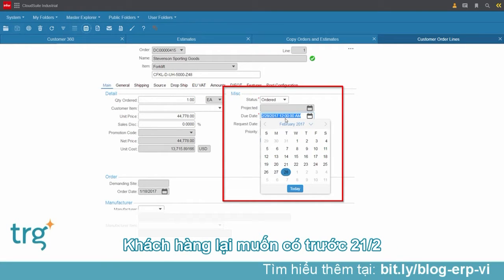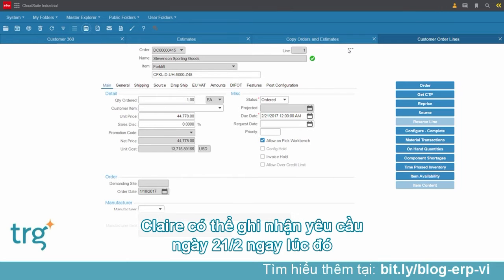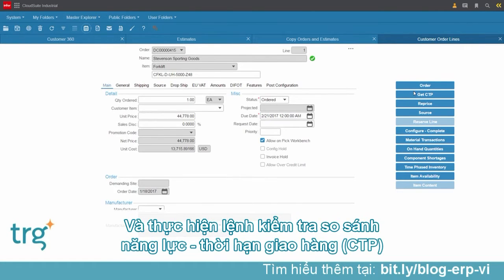The customer would prefer to have it by the 21st if possible, so Claire can check that date in real time for the customer. Claire creates a production job to add to the current production schedule. From here, she can run a capable to promise check for the customer.